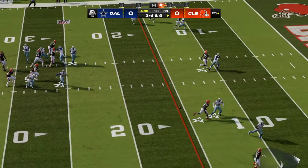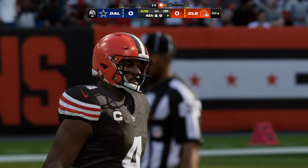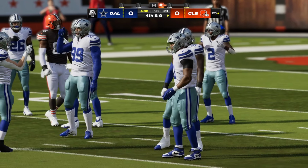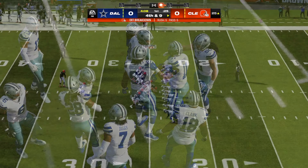Throwing on third down, Watson, and that is incomplete. Back-to-back incompletions of what was once a nice drive stalled out here. I'm going to give credit to the secondary partner. Never gave up as they gave up a few yards, and they came through on that play to deny that pass and force the fourth down.